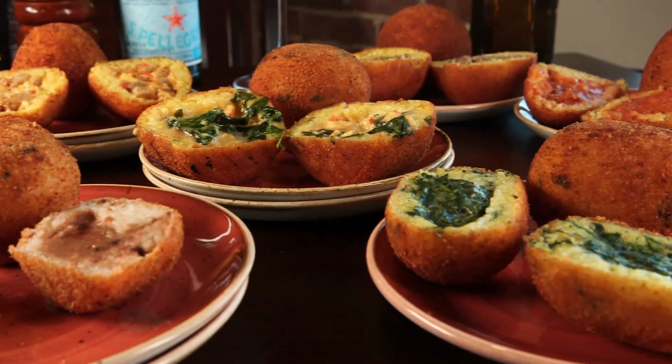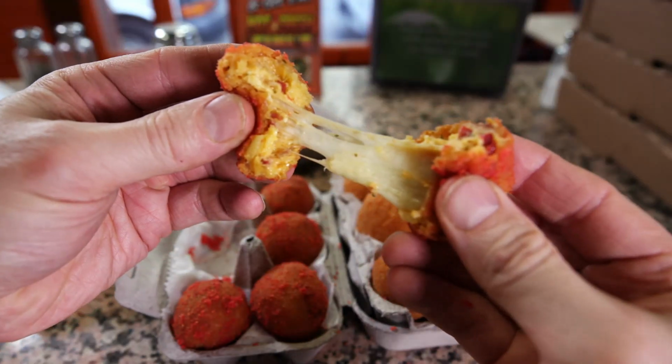They're the 8 greatest arancini. Only the best make it to the Grade 8.